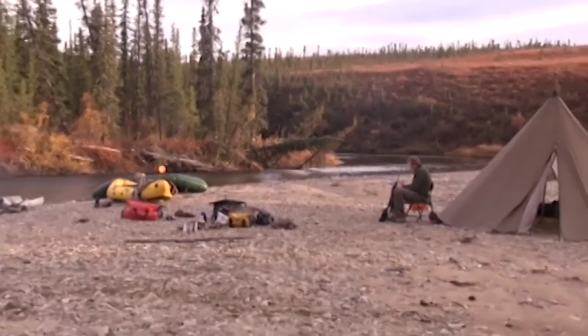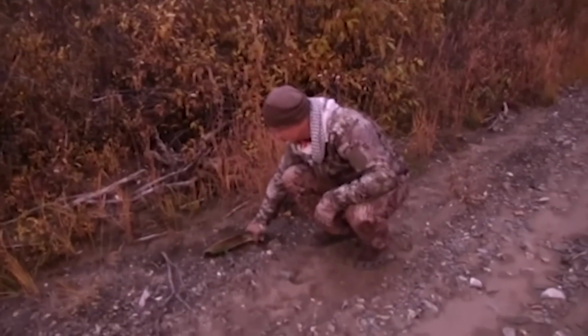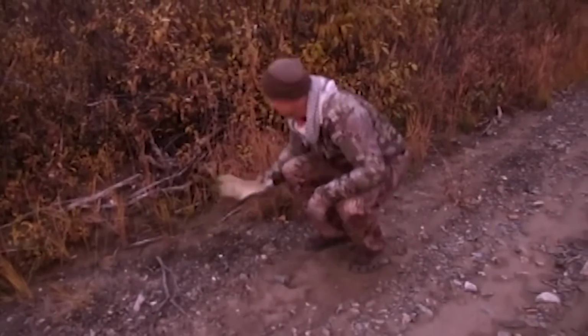While Mark enjoys his hillbilly lunch, I decided to start an afternoon calling session with this old shoulder blade, which works just fine.